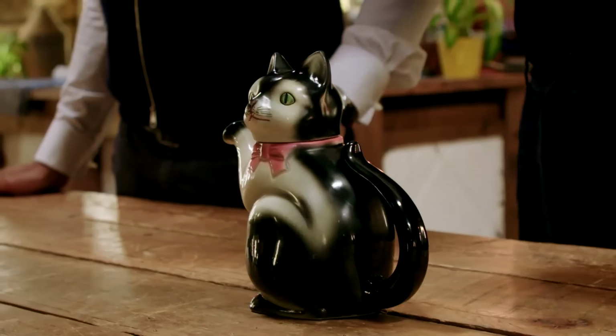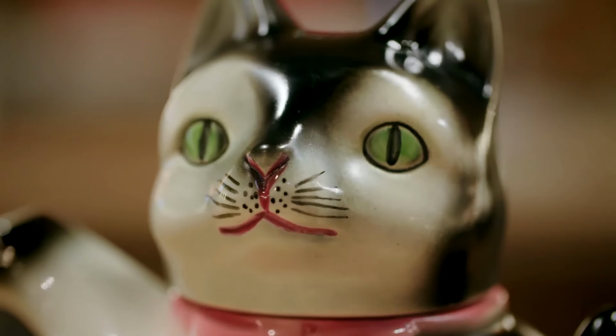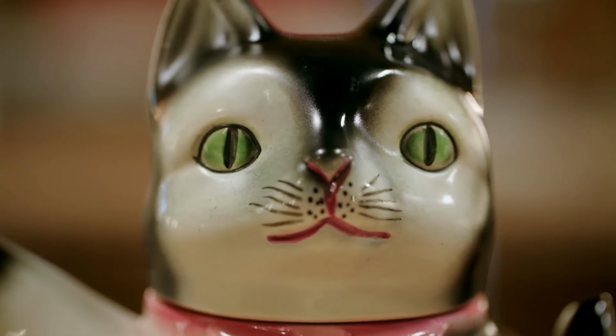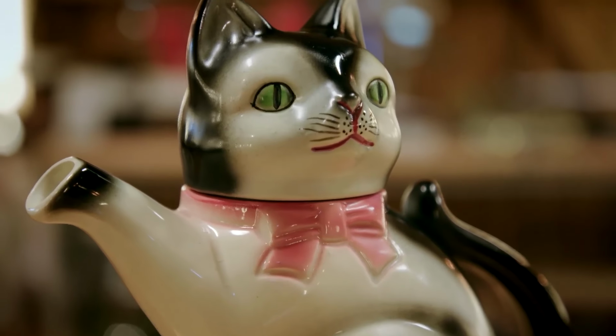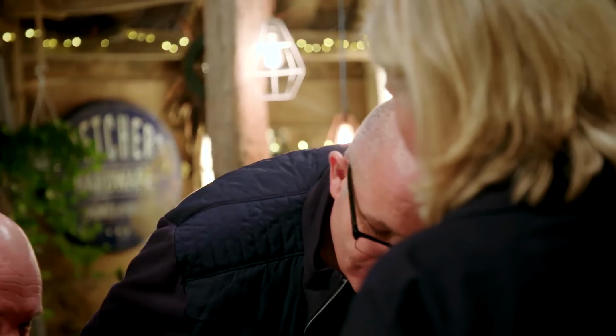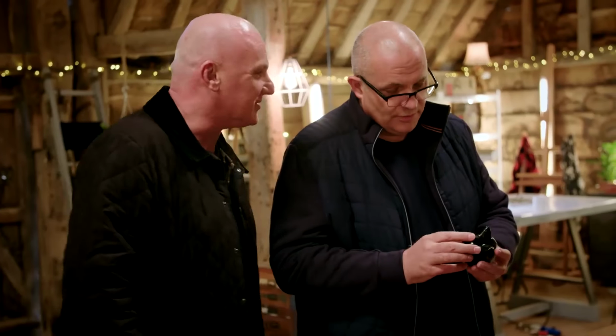Crikey. This looks brand new. It's absolutely amazing, isn't it? Looks like a brand new one. I can't believe you've done that, honestly. I can't even see any of the lines or cracks. Honestly, I can't believe it. Gladys would be thrilled. She would be thrilled.